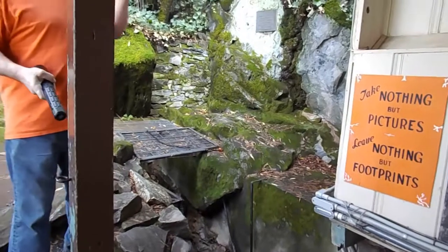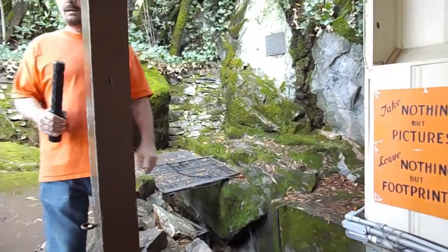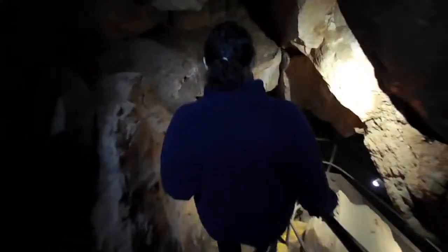This bay laurel tree behind me plays an important part in the discovery of the cave, and I'll tell you more about it inside if you're ready. Are you ready? Right. Pristine.